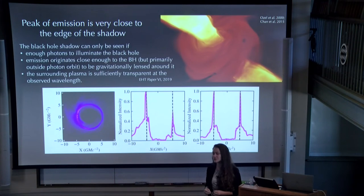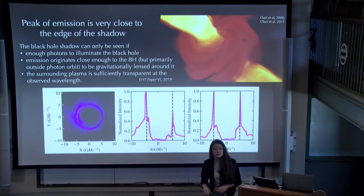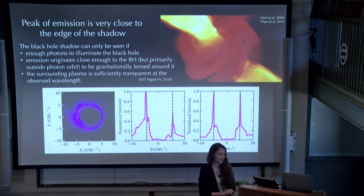Second, the emission has to originate close enough to the black hole so that it will be gravitationally lensed around it, but still primarily outside of the photon orbit. And finally, the plasma that is around the black hole has to be sufficiently transparent so that you can see through it to actually see the black hole shadow.